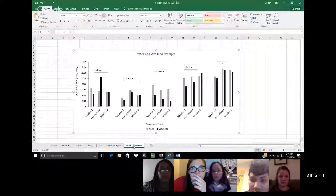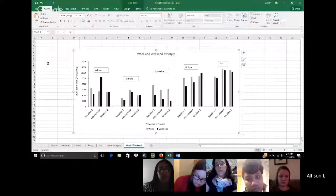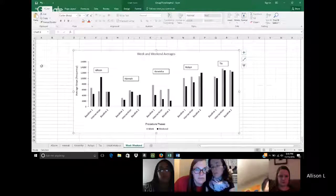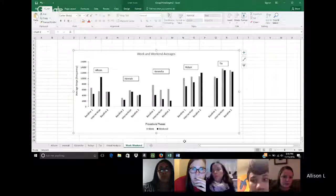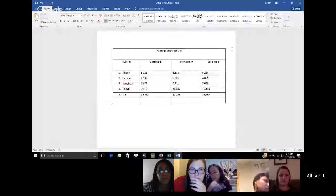One of the analyses that I thought was cool from that study was the comparison of week and weekend averages, which I noticed through my data that during the weekend I got significantly fewer steps. So that was pretty clear among all of the participants as well, that there was a lower average. Was that average per day? I'm sorry, what was that? Were the averages per day for each of those? Yeah. Okay. And this chart is averages per day during each phase of the procedure.